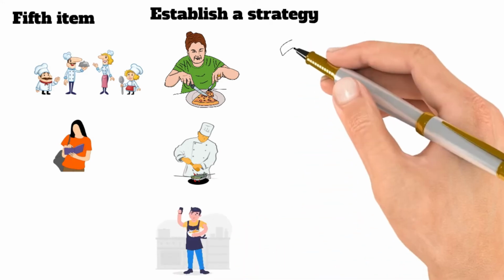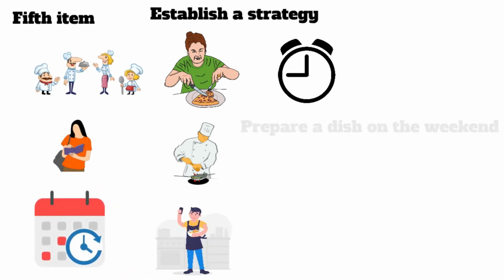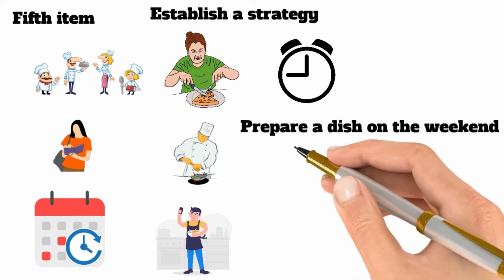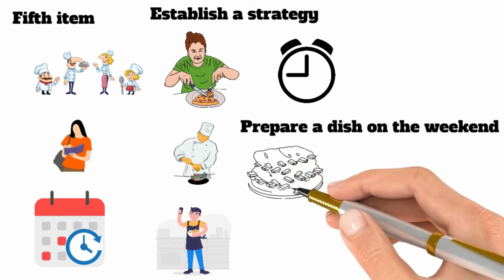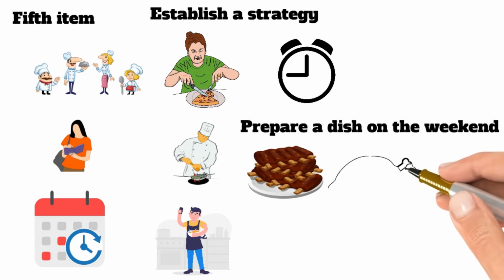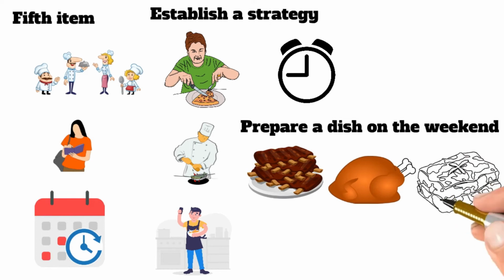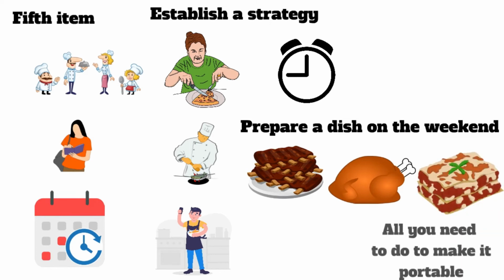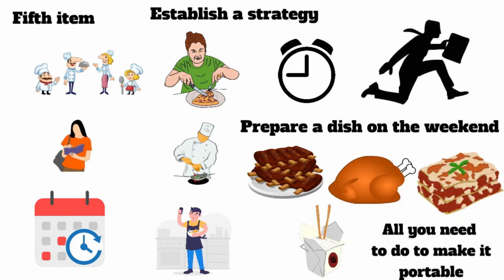If you find that you don't have enough time to cook during the week, one option for you is to prepare a dish on the weekend that you can then reheat and serve for many meals throughout the following week. If you already have a chicken or chili casserole, all you need to do to make it portable is split it into many smaller containers and you'll be good to go.